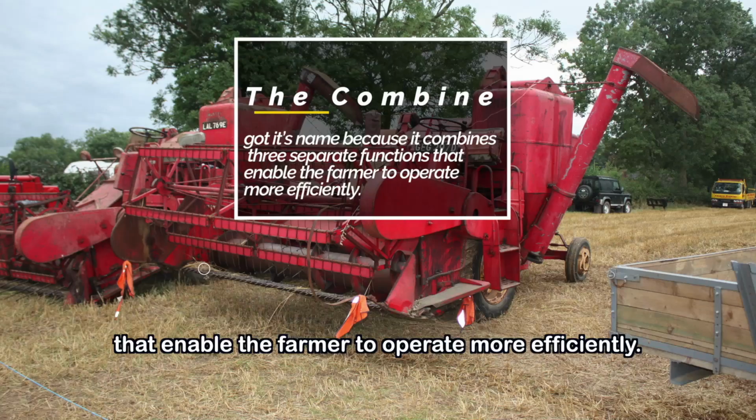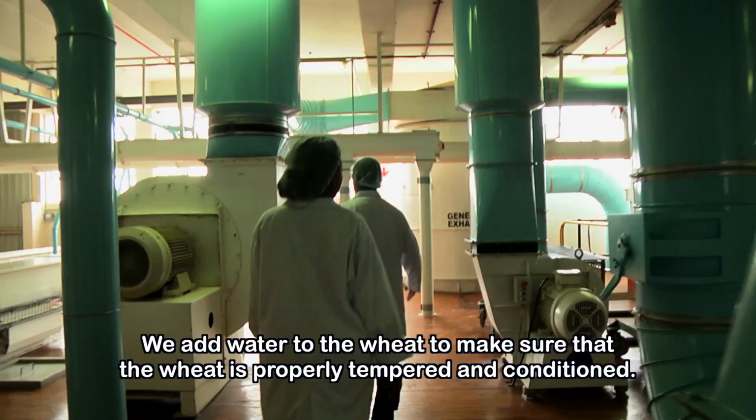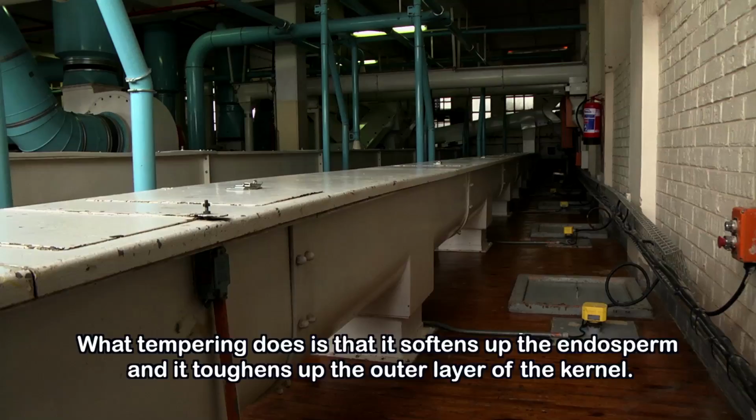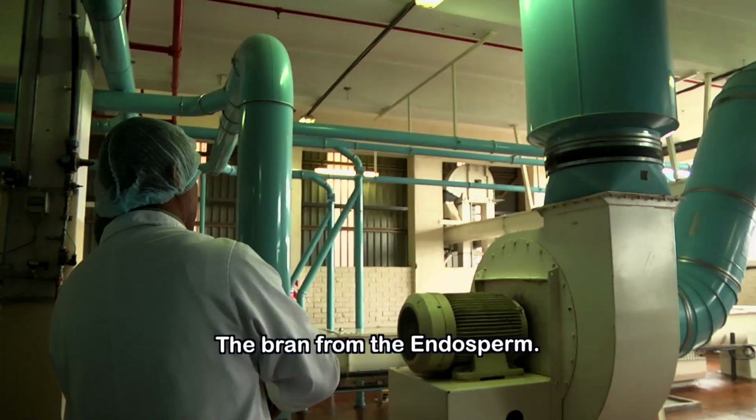So now in the section where we add water to the wheat that was cleaned from the silo. Okay. We add water to the wheat in order to make sure that the wheat is properly tempered and conditioned. Also, what tempering actually does is it softens up the endosperm and it toughens up the outer layer of the kernel. Okay. So what you want is the endosperm, the part inside? Yes. The reason why we condition is so that we can efficiently separate out the two. Okay. The bran from the endosperm.